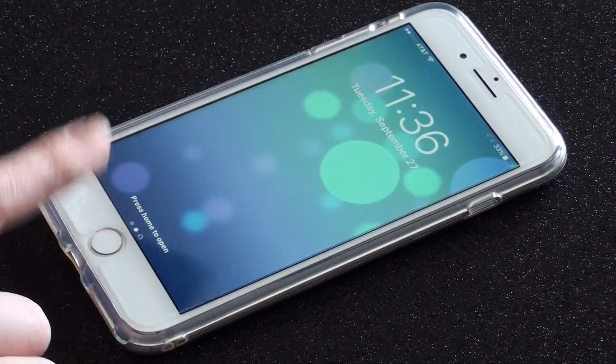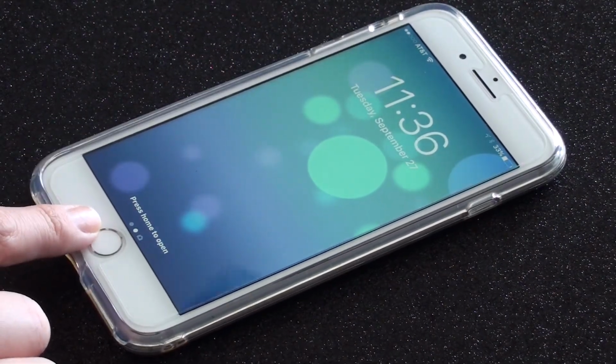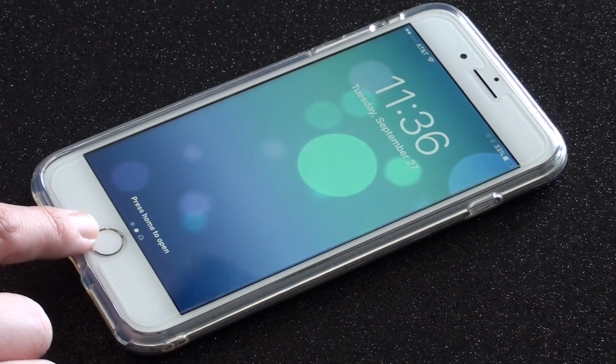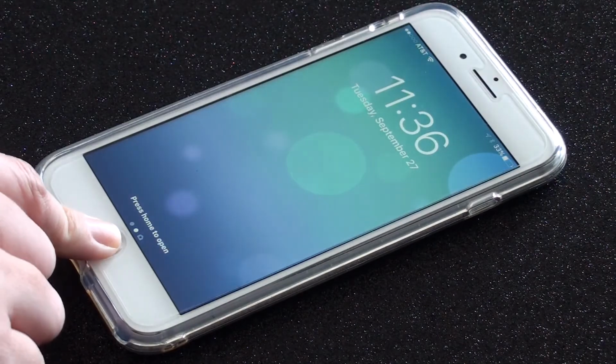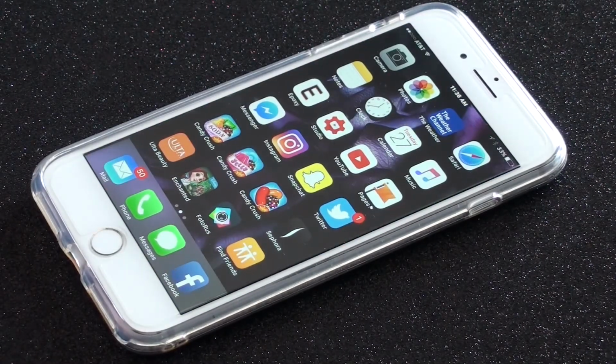All right, guys, so it is 11:36 right now, and I apologize, the reflection of my fan, I just turned it off so you can kind of see it. But let's get into it. This is so funny to me.